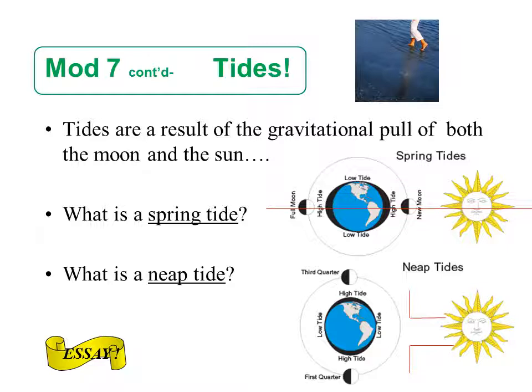When the Earth, moon, and sun are in a straight line, as in that first picture, it doesn't matter if the moon is on one side of the earth and the sun is on the other, or if the moon and the sun are both on the same side of the earth. If they're in a straight line, 180 degrees, that creates a spring tide. That happens at full moons and new moons. And because the moon and the sun's gravity are pulling in the same plane, the gravitational pull is multiplied, and so the tidal range is greatest, meaning high tides are higher than usual and low tides are lower than usual.